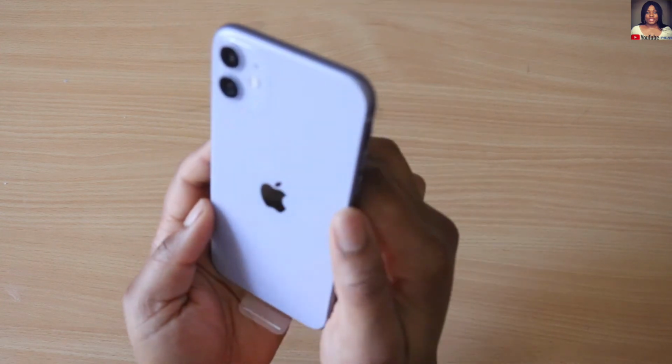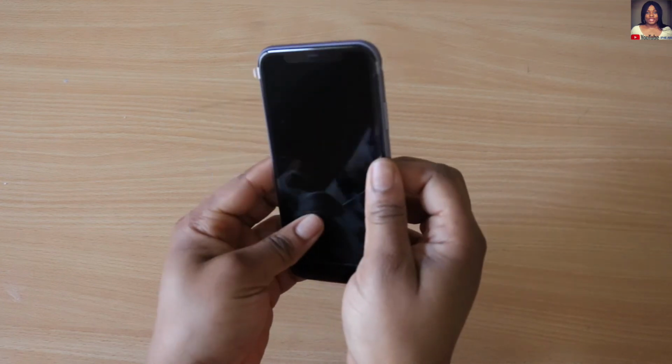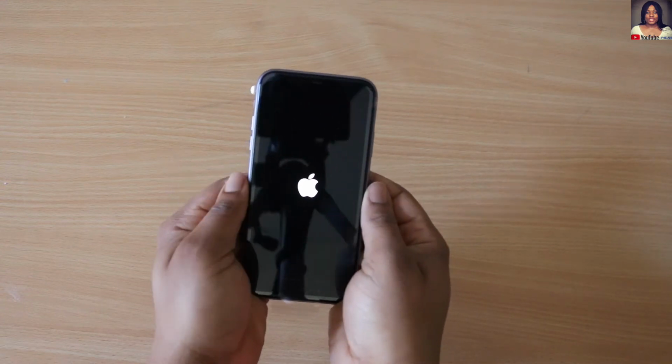I am particularly impressed by the look of the back of the phone, as it looks glassy, but it is still durable because I've had it fall a few times and it's been fine, no scratches, nothing.